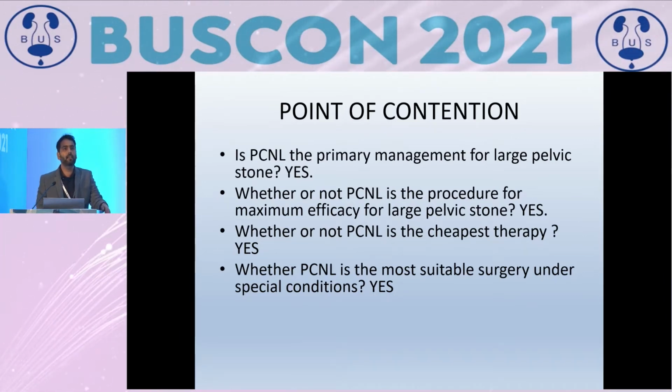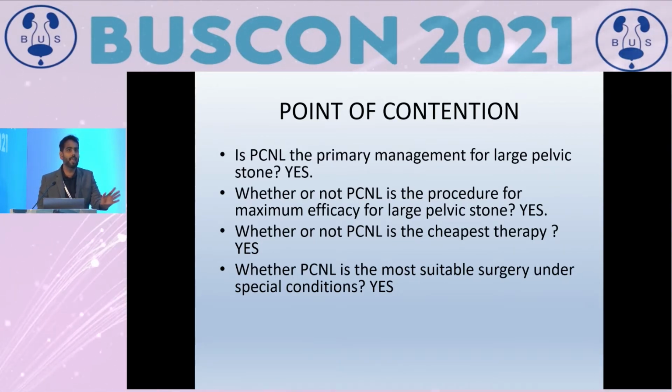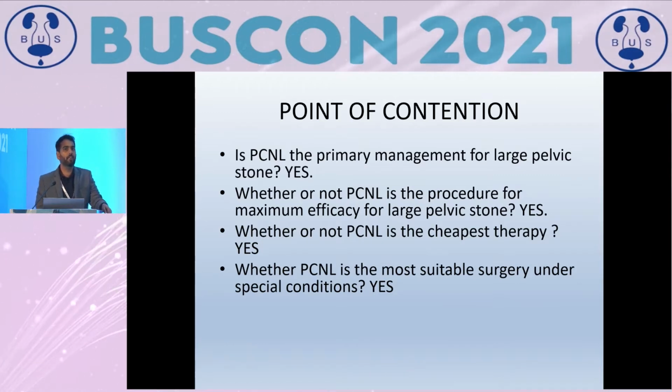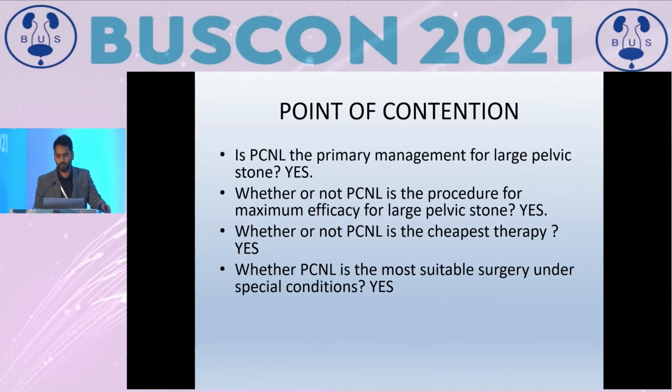In PCNL, in every urology OT, a C-arm and pneumatic lithotripter are the basic infrastructure. There is nothing extra needed. But for laparoscopic surgery, you must need the CO2 insufflator machine and other things. So it is the cheapest also.